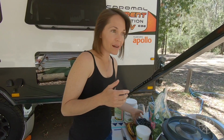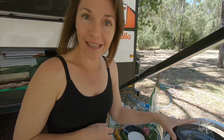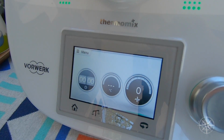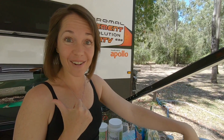Something that we ummed about before we left home was whether or not to bring the Thermomix. And this is one of the things that have absolutely changed my life. I say that there's 3 things once I became a mother that changed my life. The first thing was my essential oils that I can't live without. The second thing was my Thermomix. And the third thing is my Dyson handheld vacuum, which I also have packed in the caravan as well, and just makes tidying up super easy.